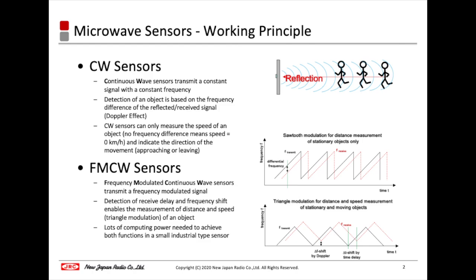Frequency-modulated continuous wave-alike sensors transmit a frequency-modulated signal. The reflected signal has a delay and a frequency shift, which enables determining the distance and the speed of the object. However, there is a decent amount of computing power required to calculate both values simultaneously, and most companies focus on one of the two values.